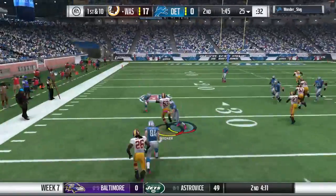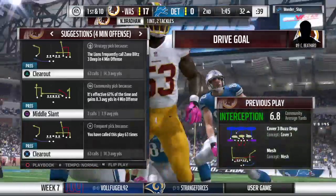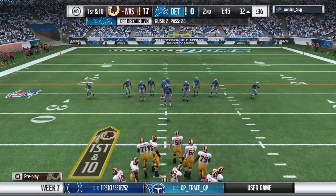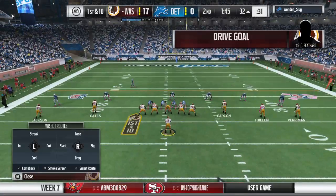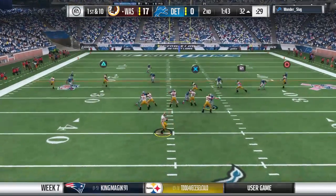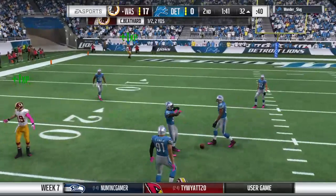And now here is another interception. Picked off by the linebacker, Nigel Bradham. And they are going to set up shop at the 32-yard line. Out comes Washington's offense as they get set to take over here. They'll come out throwing here on first down. And his throw is incomplete.